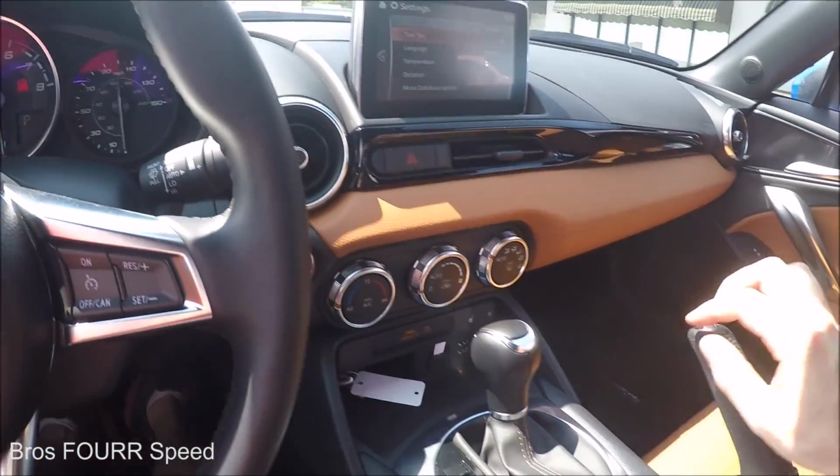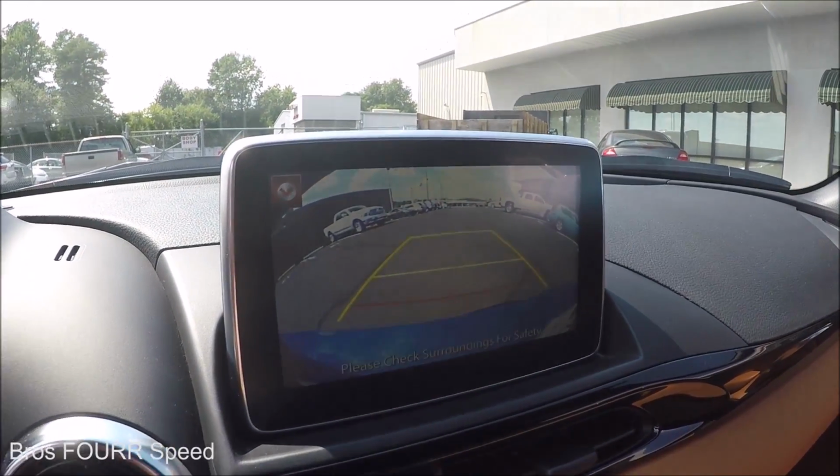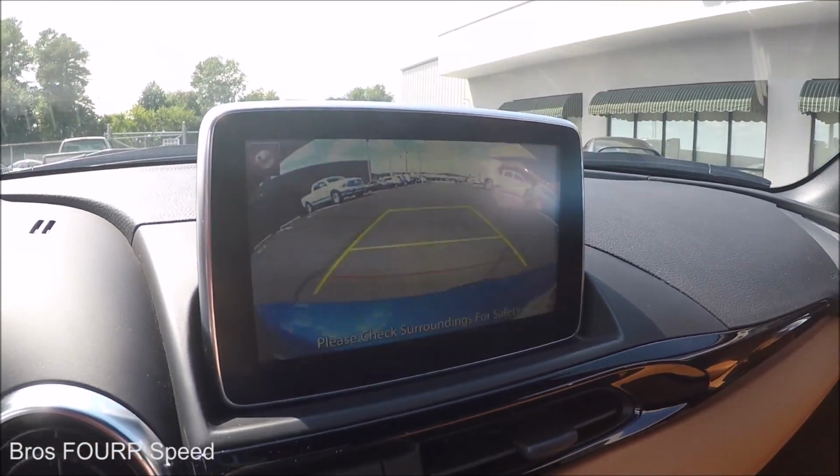There are no paddle shifters, however. Also on this model, you have the standard backup camera. So when you put it into reverse, there's your view.